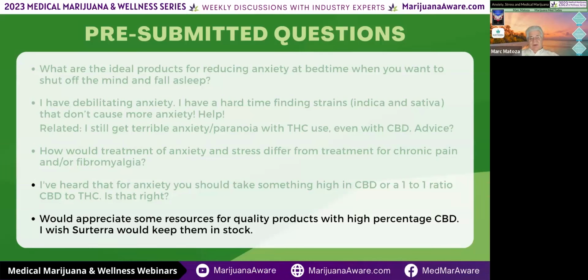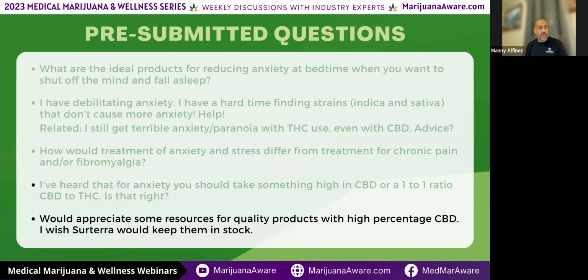On the other side of the coin, remember a lot of these products are, first of all, in high demand, and secondarily, they're botanical-based products, so they have to be grown. And if you run low on stock, it takes a couple of weeks or so to get them back into stock. Is that correct, Manny? It is, and then of course with the laws in place, we can't import or export. Right. That becomes very difficult that way.